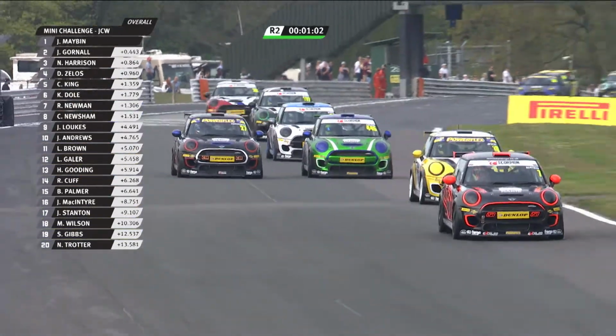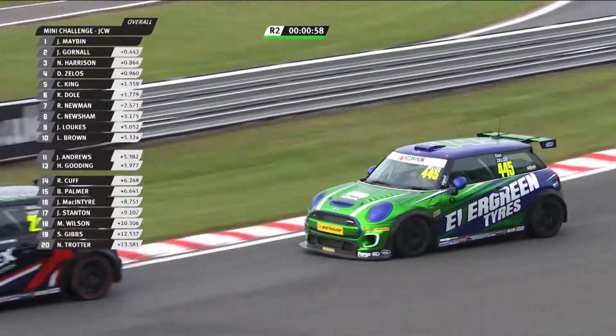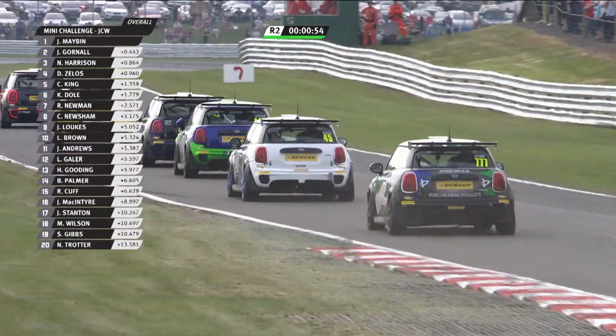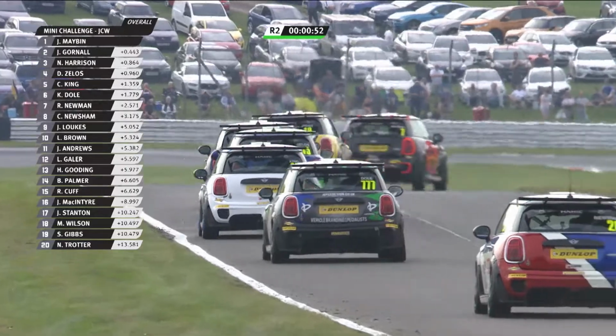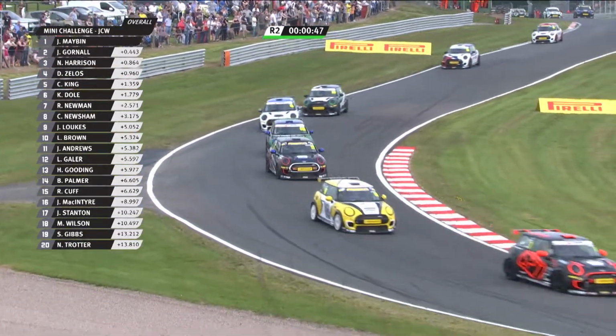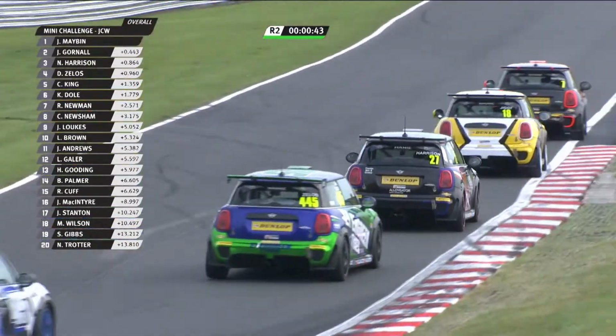One more lap of racing to go, and it's side by side for 3rd. In fact, Harrison, far from attacking Gornall, has to now try and fend off a fired up and very, very aggressive Dan Zelos. Dan tried to get the over-under there through Old Hall, wasn't able to do it. Through Cascades they go again. Single file for the time being for the leaders. Lewis Brown, by the way, is now into the top 10 in the yellow number 39 car.